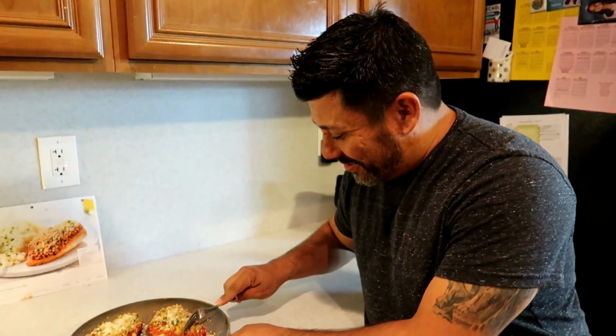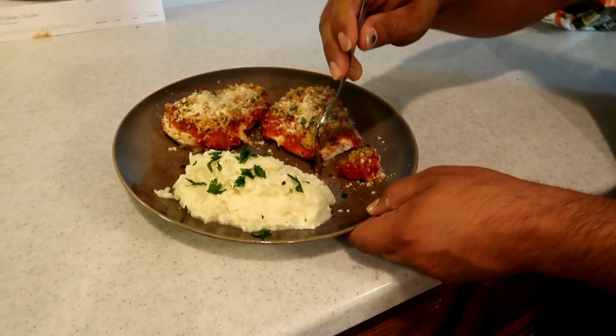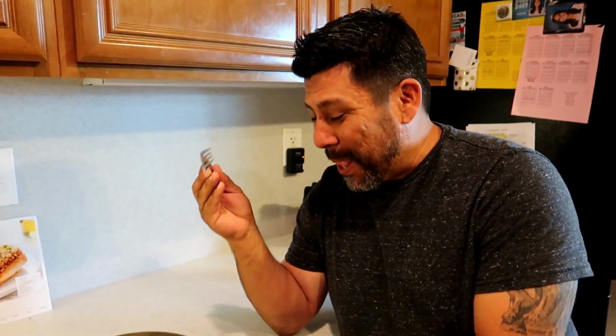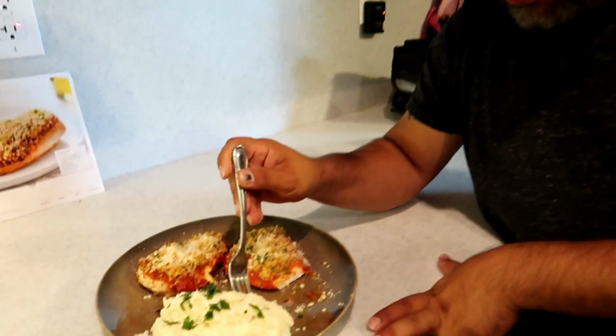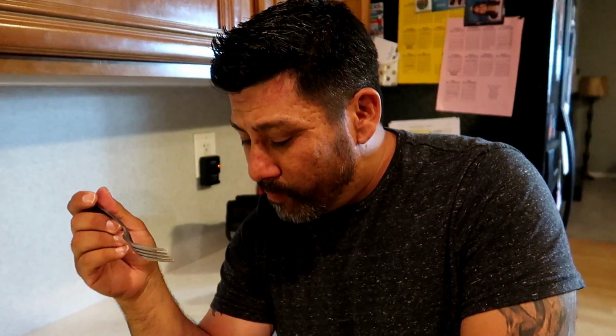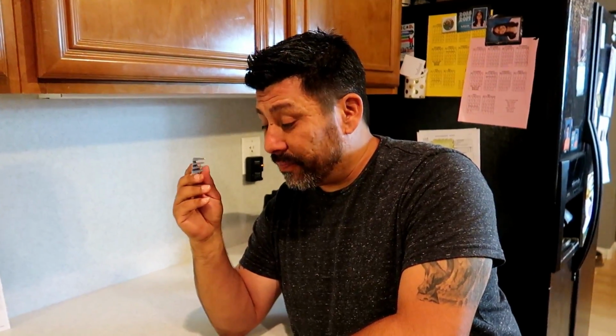This is Ashlyn's right here. Chicken cut off real good. Oh, you know what that means. That's really good. Uh-oh, well, I have to try the cauliflower? No, it's good. Yes, you do. It's good. Oh, man. Here we go. Holy crud, that is good.